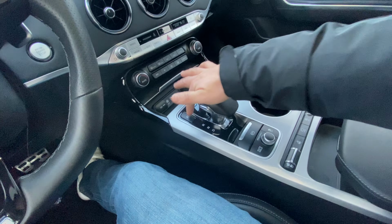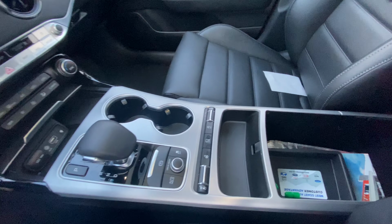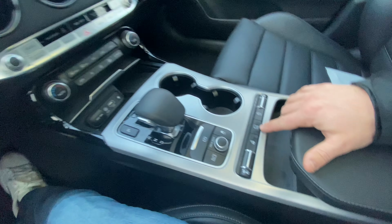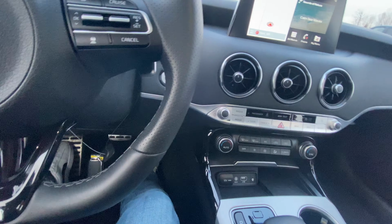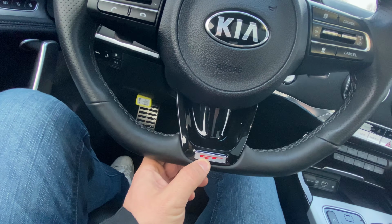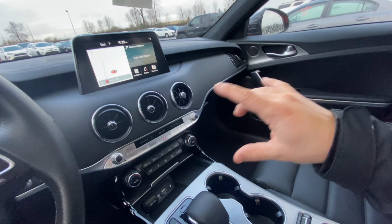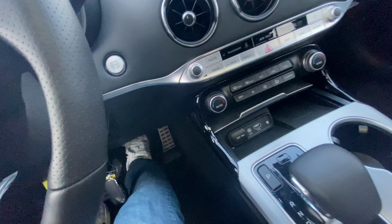Shifter over here, park. Couple options: heated seats, AC seats, cup holders, tray, console, heated steering wheel. I think this is the backup view or something, we'll see. What else we got? Aux, USB plug-in, basic kind of features, nothing too fancy. Cruise control, GT logo on the bottom, paddle shifters. I think I've seen higher trims than this. This doesn't look as fancy as I think they come. Sunroof, of course. I think I've seen nicer interiors, like stitches, different color, more exotic looking, more exquisite, if you will.